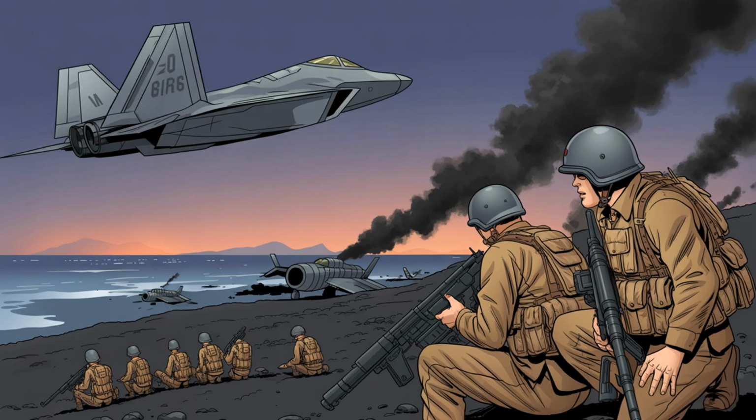When the smoke clears over Iwo Jima's volcanic rock, the F-22 Raptor would stand as an unstoppable force of nature, having compressed months of aerial warfare into minutes of technological dominance. 70 years of aviation advancement would transform one of history's bloodiest battles into a demonstration of how far human engineering can reach when pushed to its absolute limits. But what do you think would really happen if modern technology met World War II's greatest fortress?